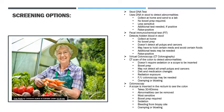And also the test can produce a false positive, which means that the test comes back positive, but there's not actually anything wrong. And they will find that when they go to do the additional test.